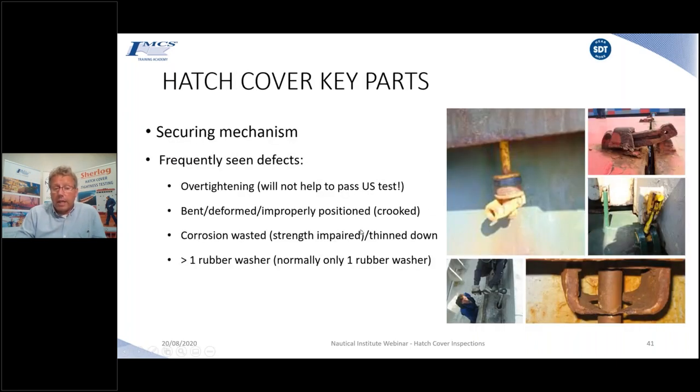And because our cleats are actually elements that require strength, think about the fact that over the in-service life of the ship, the cleats will be sandblasted, they will be maintained and so on. And through sandblasting and chipping, they may actually lose a little bit of their strength. So do not only look if the cleat is there, also consider whether it is still fit for duty and sufficiently strong.